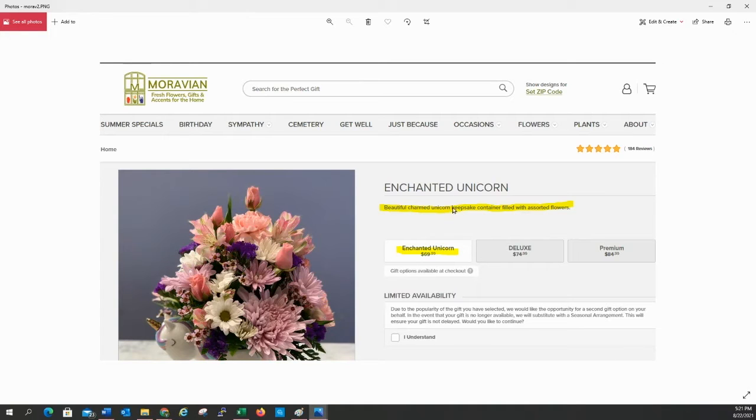Beautiful charmed unicorn keepsake container filled with assorted flowers. You're not getting the SEO value of using pink roses, carnations, ultramarine lilies. All that copy is really helpful to SEO results. I mean, you're just feeding so much more information to the search engines.